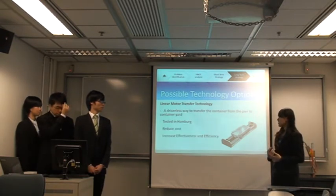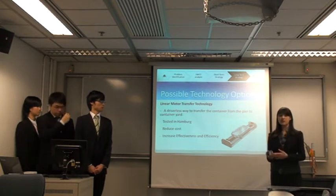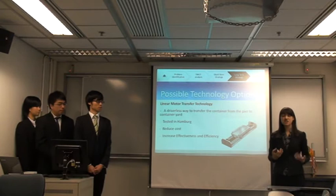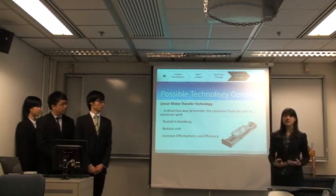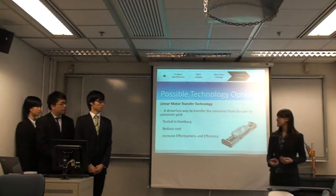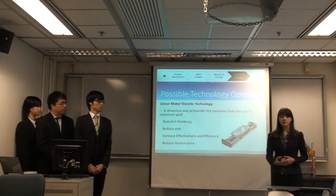As mentioned before, it is an automatic way to transfer our containers, so it can largely reduce our cost in the long term because the labor required is reduced. More than that, it can increase effectiveness and efficiency. And also, it can reduce human error because we now depend much on machinery instead of labor.